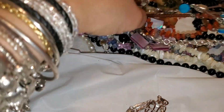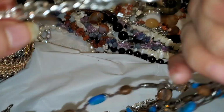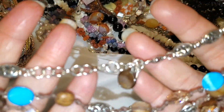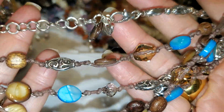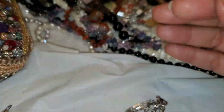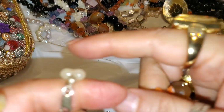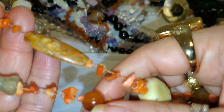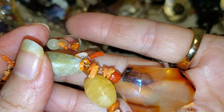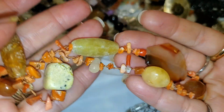This is a Brighton. I love this one. This is very pretty. Beautiful. Crystals and stones. Very beautiful. Very pretty. That's a Brighton. Some moon natural stones. That's a 9 to 5. And you take your pick. We have always natural stones. I know that's a carnelian, I think. That's very pretty.